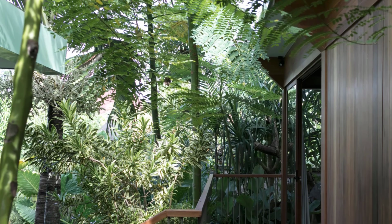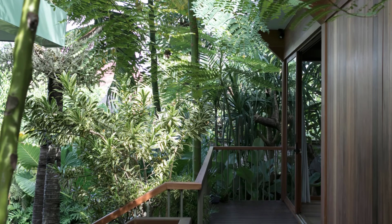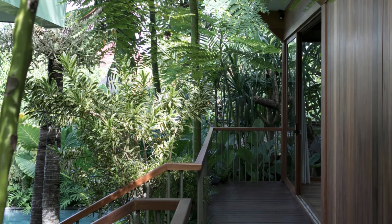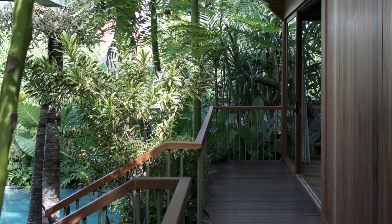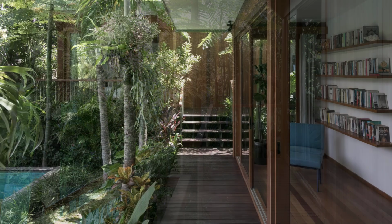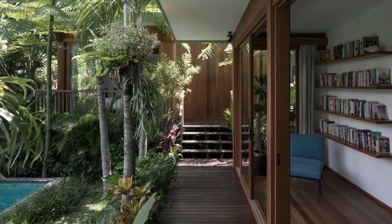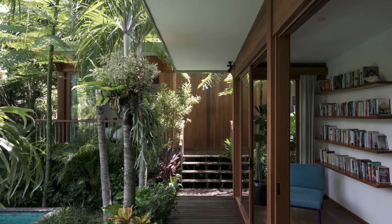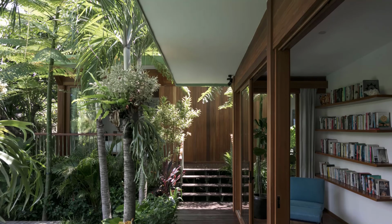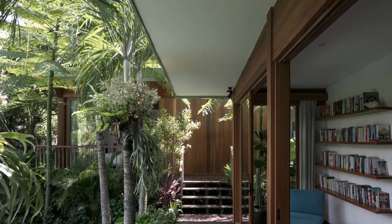Notice how the house sits on stilts, mirroring the traditional architecture of the neighborhood. This approach celebrates the local style while minimizing the impact on the land. Bawa House is all about living in harmony with nature. Built with the environment in mind, Bawa House utilizes prefabricated elements and responsibly sourced materials.